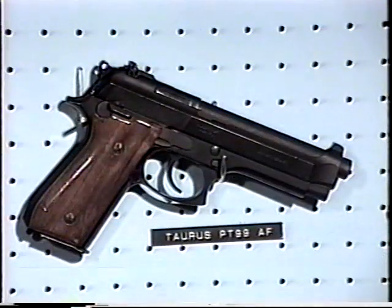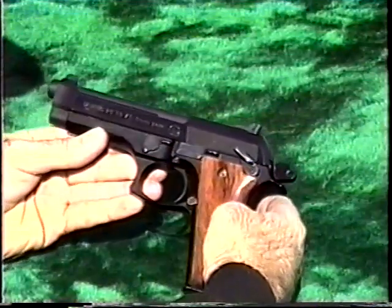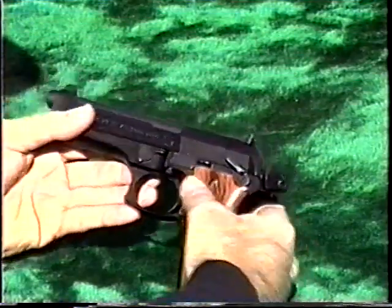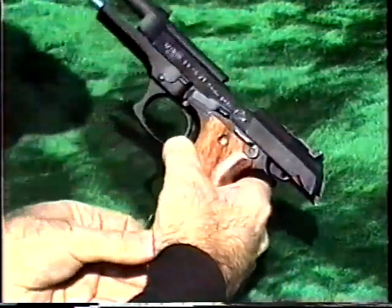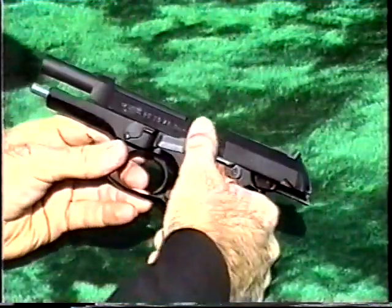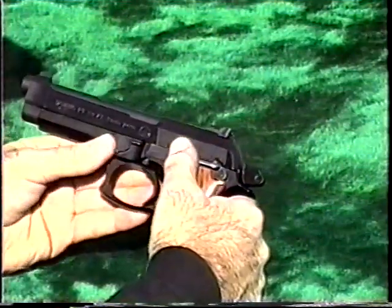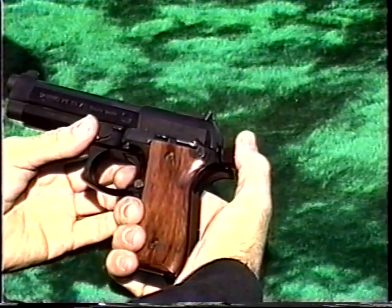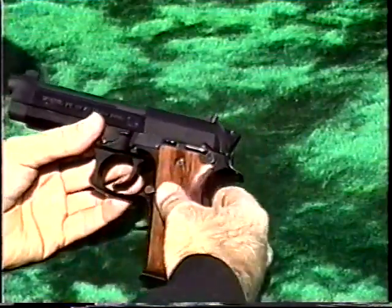Taurus, PT92 and 99 series. This gun has the same basic design as the Beretta M92 series. The difference is that the Taurus is only available with the frame-mounted safety that locks the hammer in either a cocked or hammer down position. Until Taurus offers its safety variation that safely decocks the pistol, the only way to lower the hammer is by pulling the trigger. This requires extra care to avoid an accidental discharge.